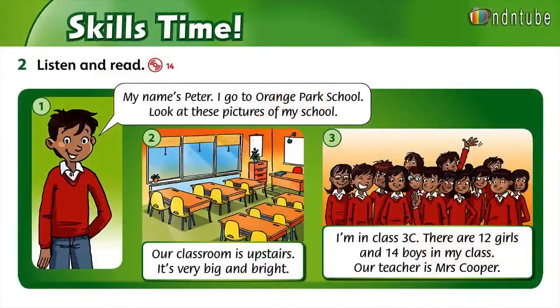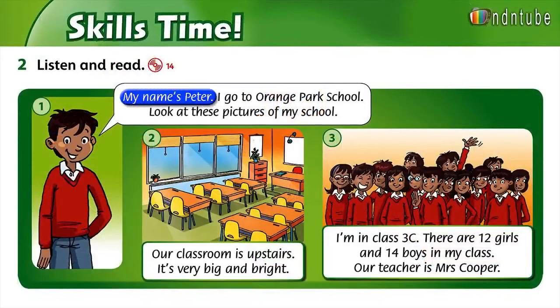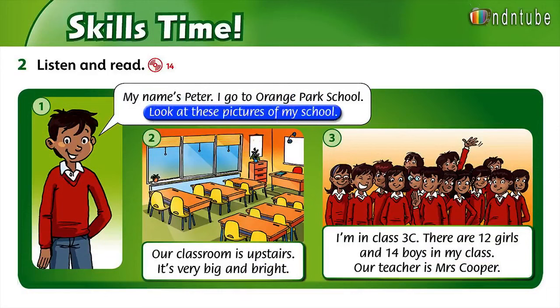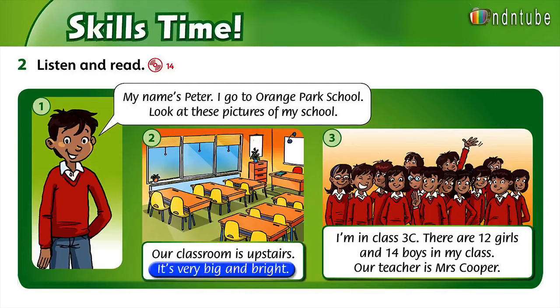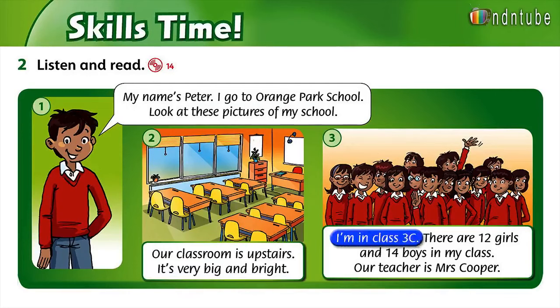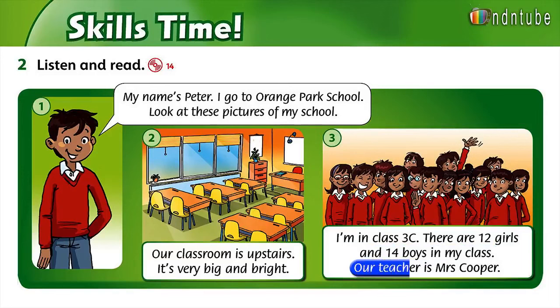Listening 14. Listen and read. My name's Peter. I go to Orange Park School. Look at these pictures of my school. Our classroom is upstairs. It's very big and bright. I'm in class 3C. There are 12 girls and 14 boys in my class. Our teacher is Mrs. Cooper.